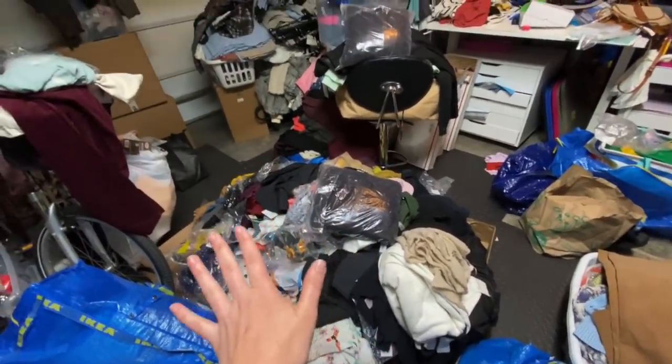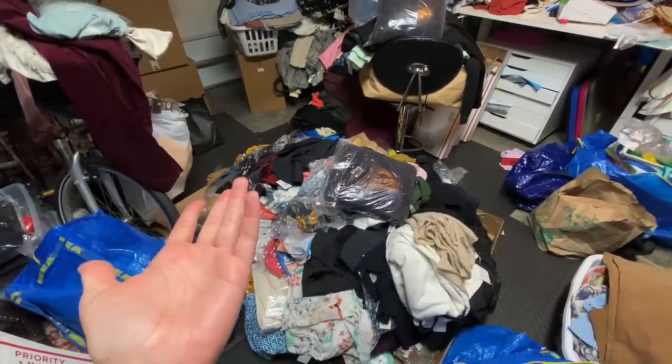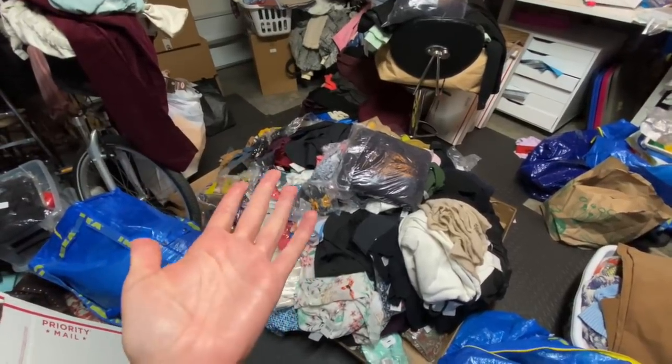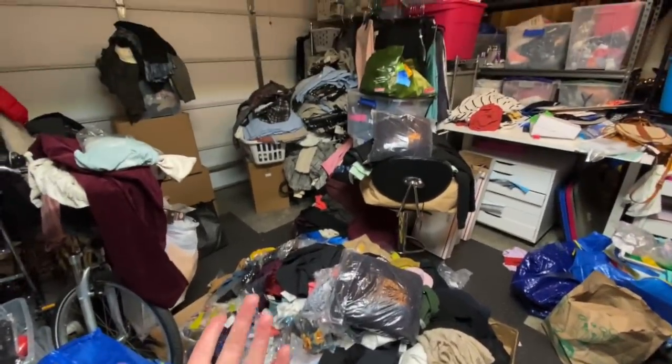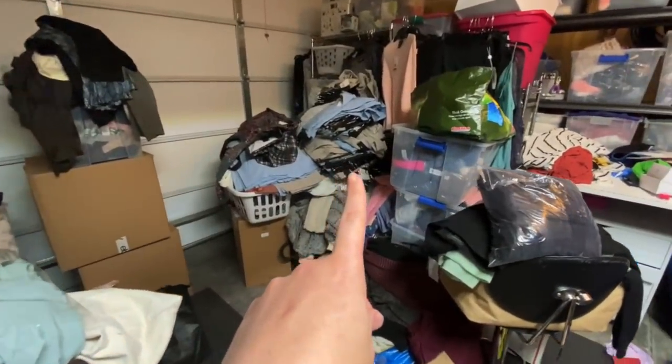But a lot of what I got today included swimwear, which is actually perfect for the season. I'm pretty excited about that. I didn't think that there would be as much swimwear in it as there was this time, but that's okay. Additionally though, let's talk about this section over here. I'm trying to get a little bit closer.